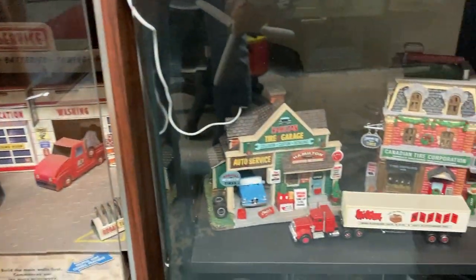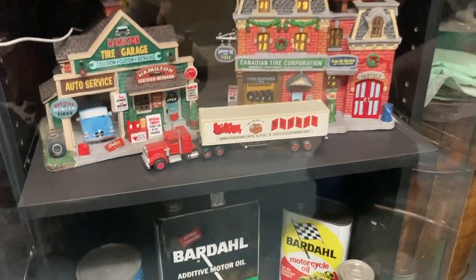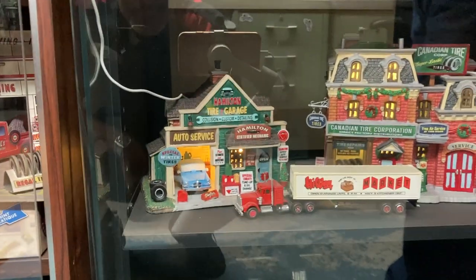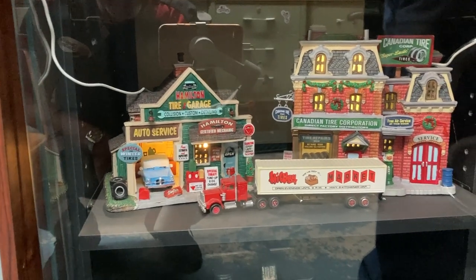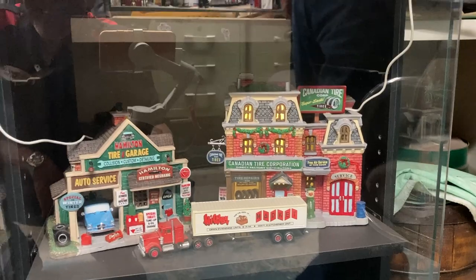And everything, even all these little miniatures. Christmas-y, every one that can light up. Everyone is hooked up. I can, that other one there. See, I can. Beautiful. I gotta love the Canadian Tire. Yeah. Priceless.